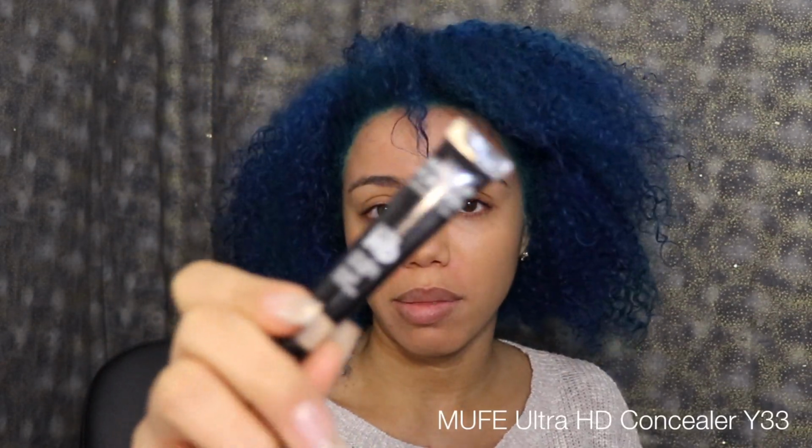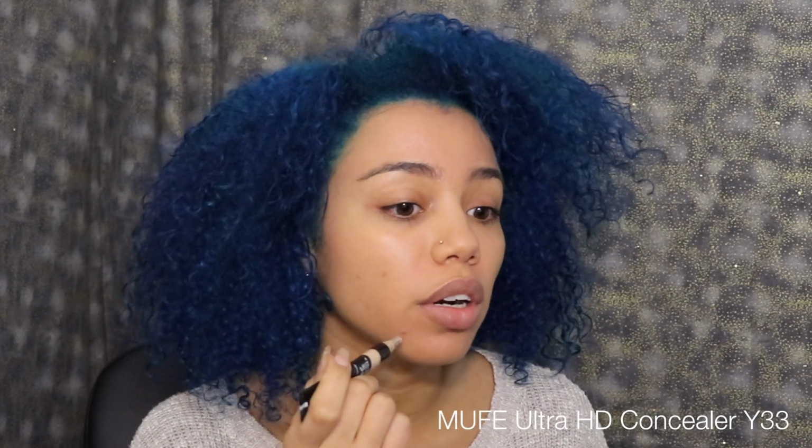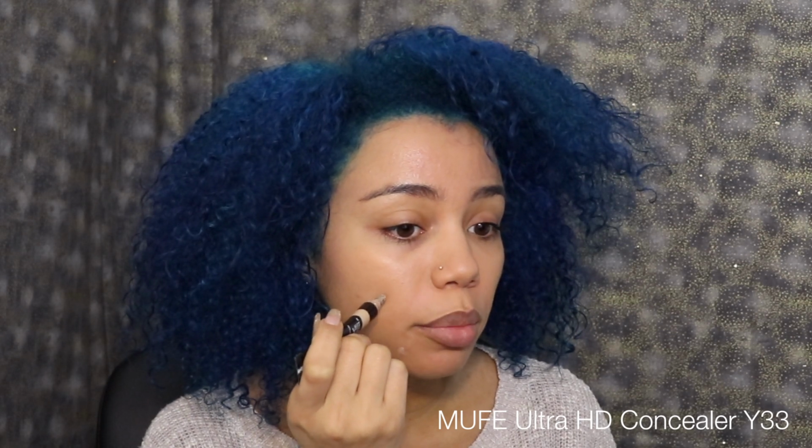Anyway, so foundation is done, and now I like to do something called spot checking with my concealer. And this is Ultra HD concealer from Makeup Forever in Y33. And I'm just covering those blemishes up a little bit so that they're not so dark.